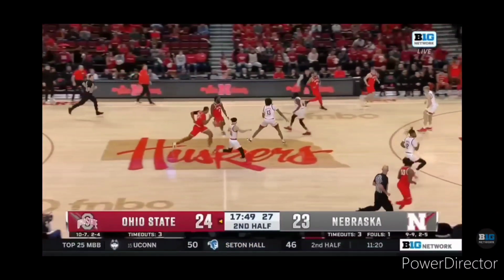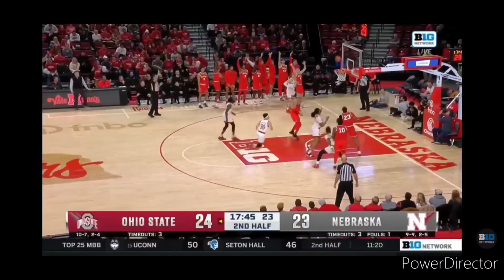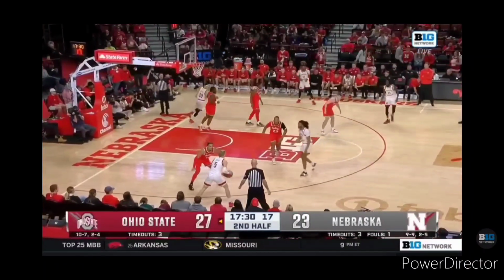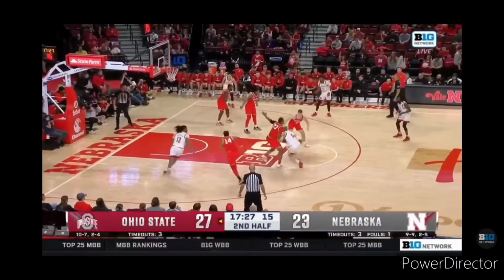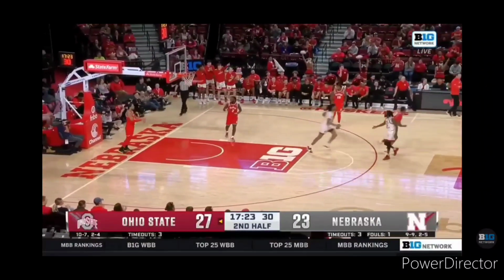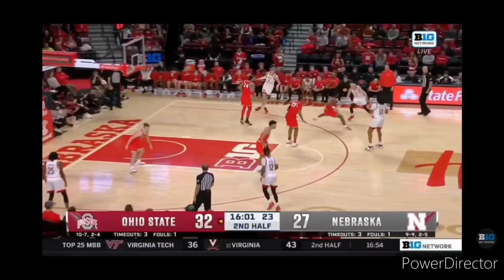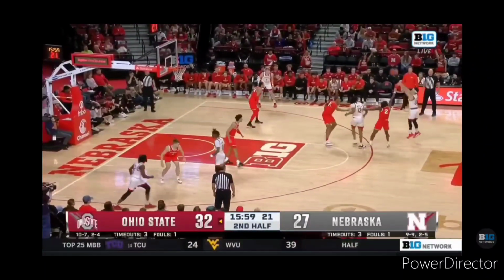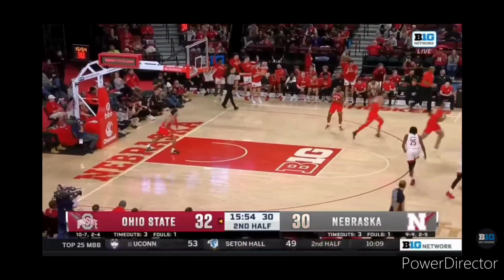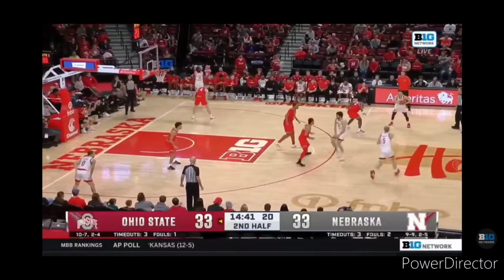For Nebraska, Sam Griesel had himself 15 points. He was a stat stuffer: 7 rebounds, 3 assists, 1 steal, and 1 block. So 27-23 early in the second half. Good ball movement, good ball placement, inside post, inside on the block, nice up and in. And here comes Nebraska trying to fight their way back. And that's a deep three, and that was good. 32-30, coming up with 14 minutes left to go in the second half.